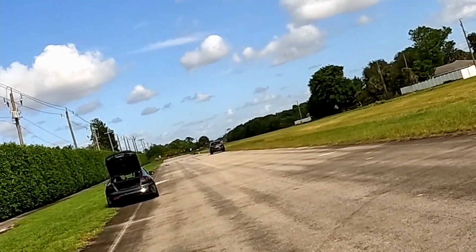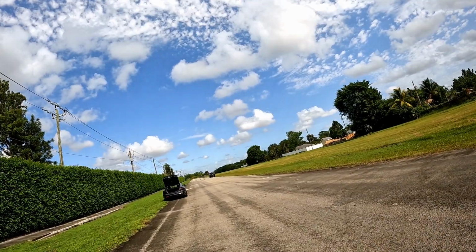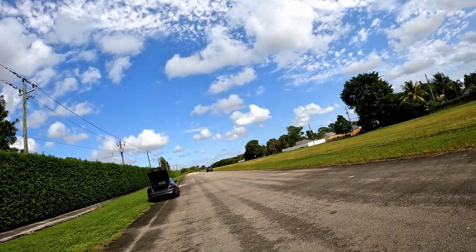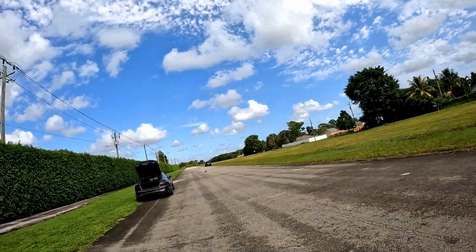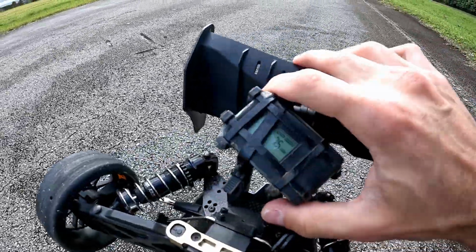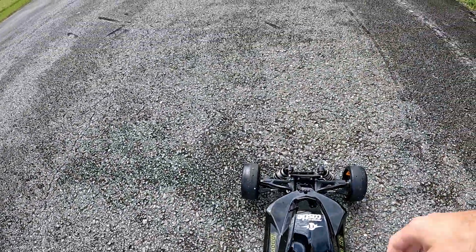I gotta call it really short because she decided to park smack in the middle of the road, which is kind of irritating, but I gotta be kind of nice and let her walk her dog. So that was a pretty good pass though. Wow, 75 miles an hour. That's on 3S.